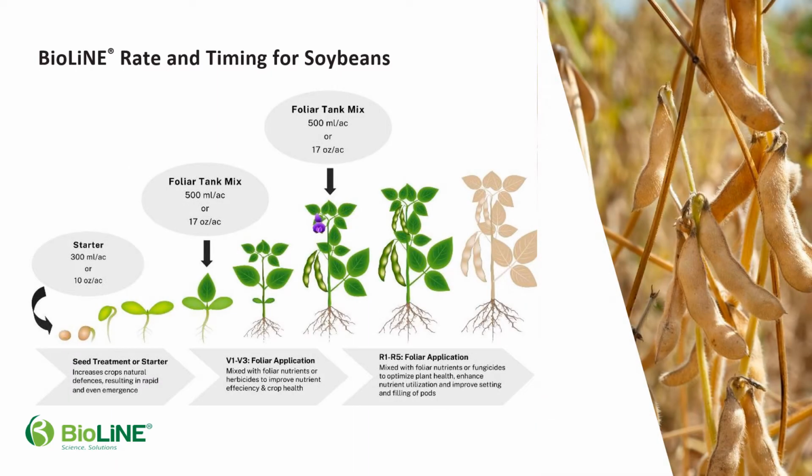For soy and most edible beans, we recommend the same 10 ounces per acre at planting and 15 to 17 ounces per acre applied between R1 and R5. If BioLiNE cannot be applied at planting, then foliar application with post-emergence herbicides between V1 and V3 is ideal.